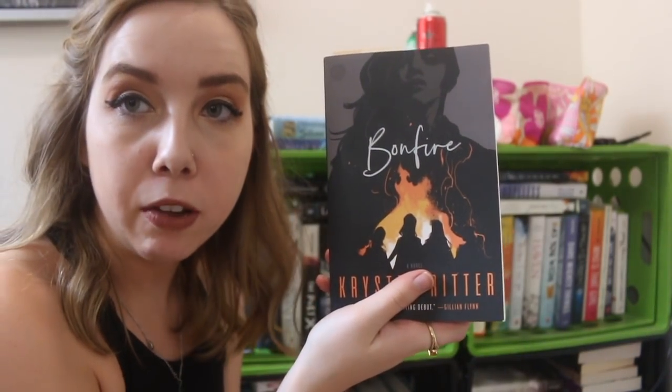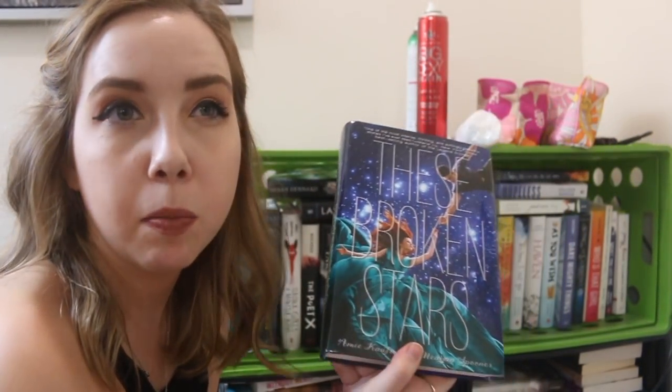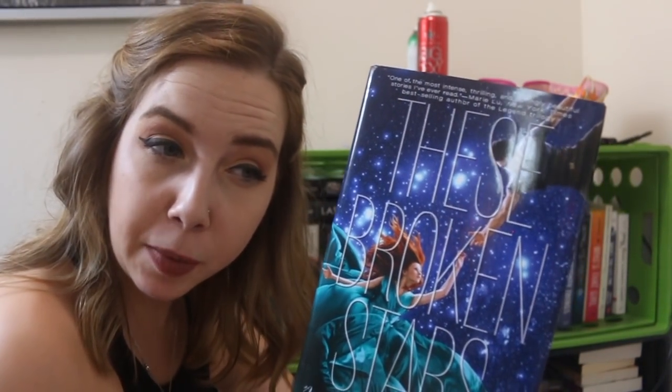I have Bonfire by Kristen Ritter. I'm actually halfway through this one already. Spinning Silver by Naomi Novik. And These Broken Stars by Amie Kaufman and Meagan Spooner. This book was actually on my TBR for this month. And it's the 26th of July when I'm filming this, so we'll see if I actually end up reading it this month. Now let's move along to this cube.